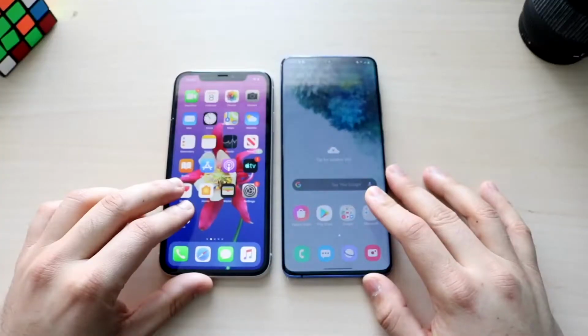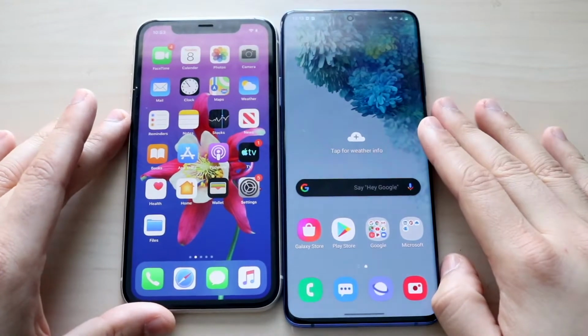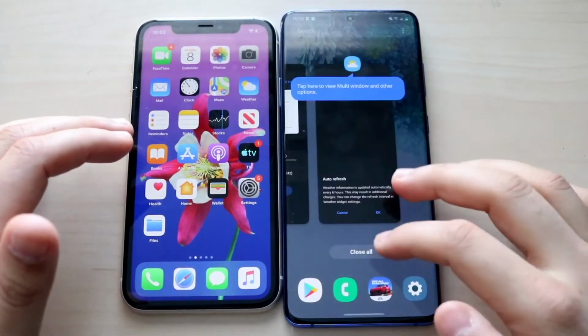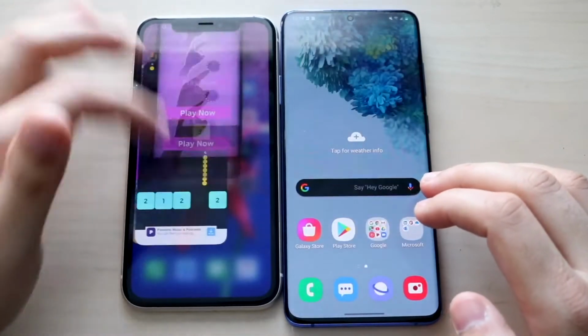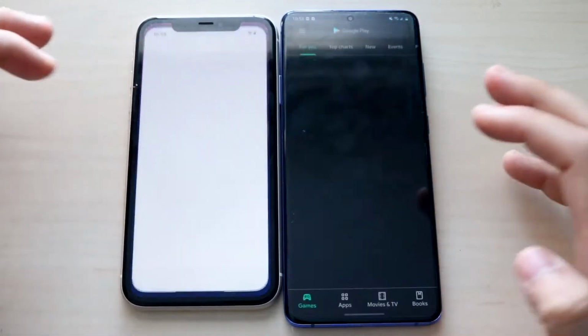Go and do a little bit of a speed comparison between them and see which one is the faster one, which I'm pretty sure is going to be the Samsung Galaxy S20 Plus, but we'll go ahead and see. Let me go ahead and clear out all the apps in the background. Oh man, I had all of them open on the iPhone 11. Now that you have all those apps, let's go to the app stores, 3, 2, 1.